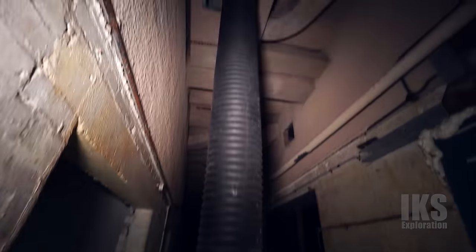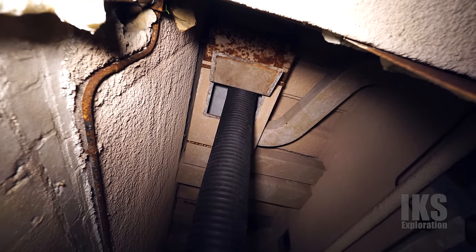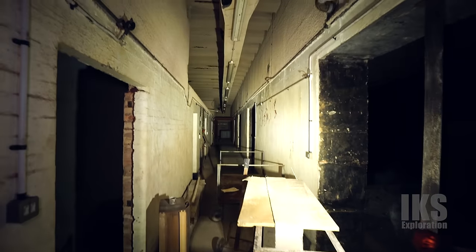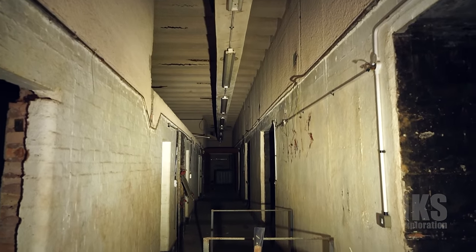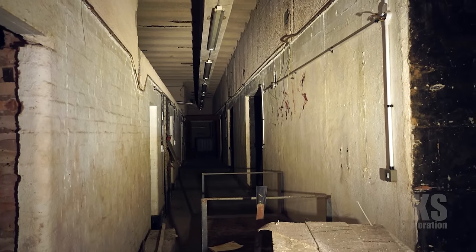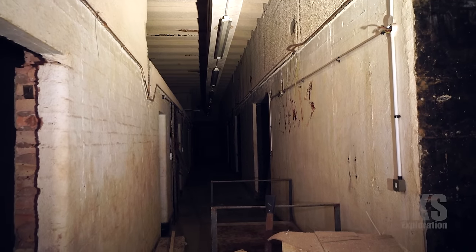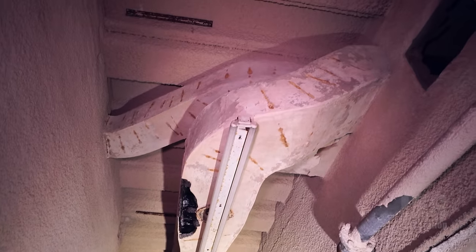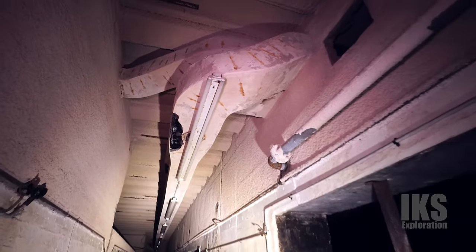Got a vent pipe, straight into the main ventilation, the original stuff. Right, if you shine the torch down there, Chris, look at that. Isn't that amazing? See, look at that top bit. I mean, it nearly looks new. So dry, though, isn't it?